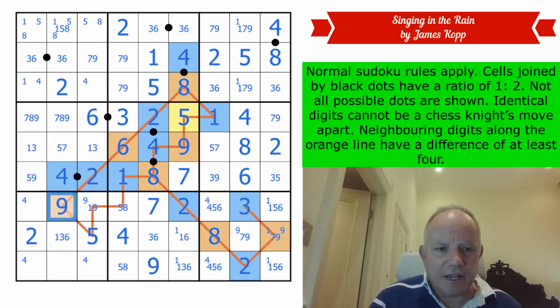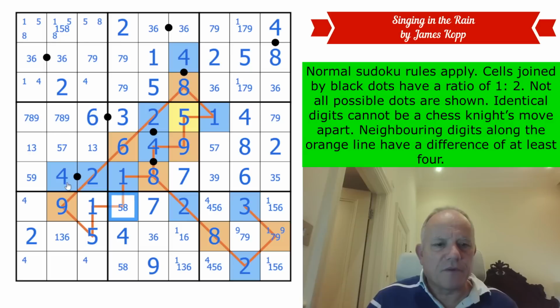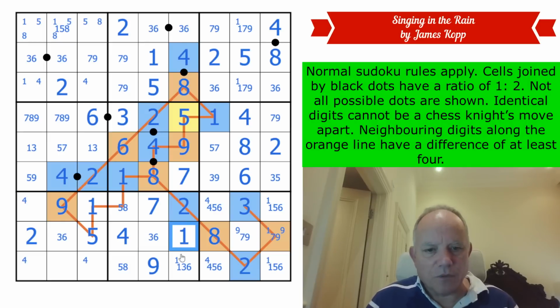That makes this a 9. That makes this a 1. This can still be 5 or 8. That's fine. This is not a 1 now. So that's a 3, 6 pair. This is a 1 in the row.